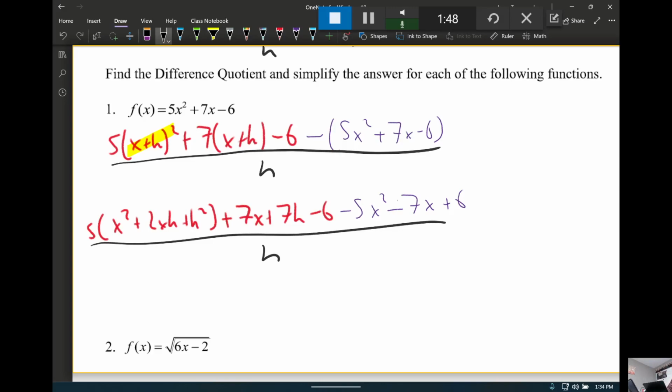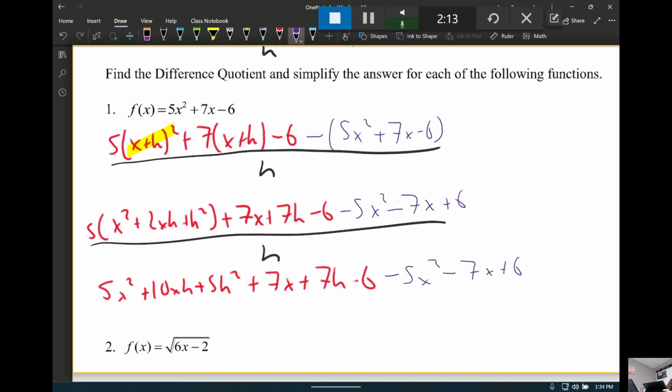I will also say that right here, if you try to do all of this in one step, be careful not to distribute the 5 first. You got to do order of operations and you got to do exponent first. So I did it this way, so now I will distribute the 5. I guess it creates one more step, but other than kind of being a pain to write it all down, it's not really a problem.